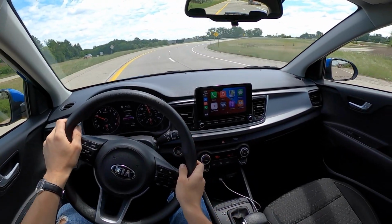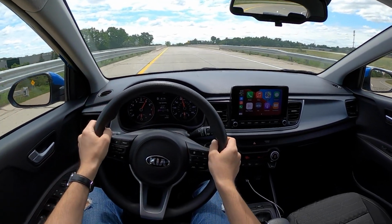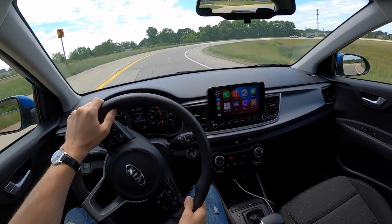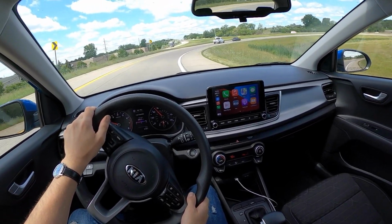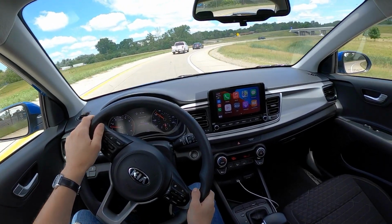It does definitely need to rev up just a little bit to get up to speed, but it's not too bad. Kind of what you would expect for a car in this class. It is fun to drive. This is a great little chassis. There is a lot of initial understeer, but you feel like you're in something lightweight, a little bit more chuckable.